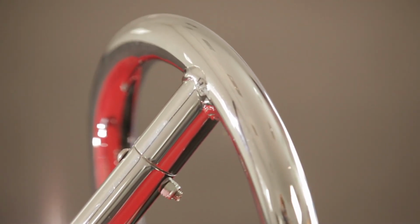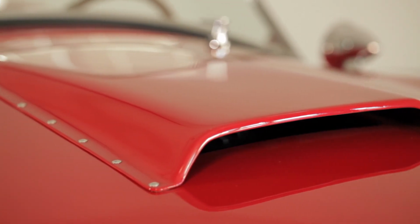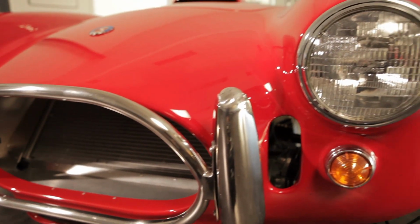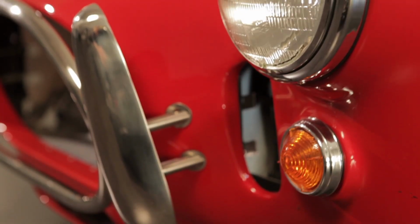My philosophy is continuous improvement. So whatever we're doing today, I want to do something better tomorrow. And if you look specifically at the Mk4, the Mk4 is the 4th generation of our Cobra replica. The design has improved and changed as our capabilities and technologies have changed. So the car today is a much better car than the one we launched.